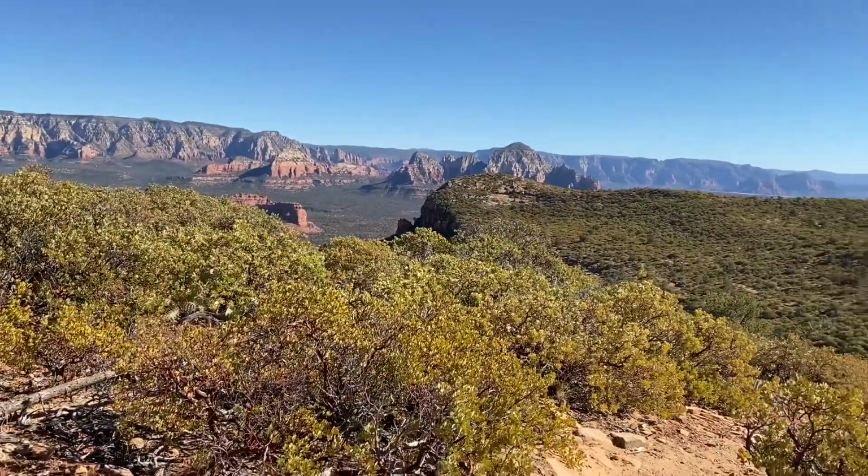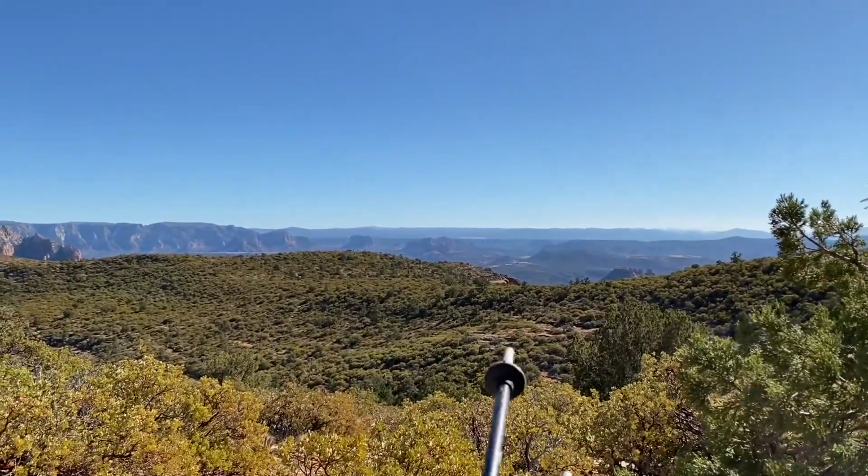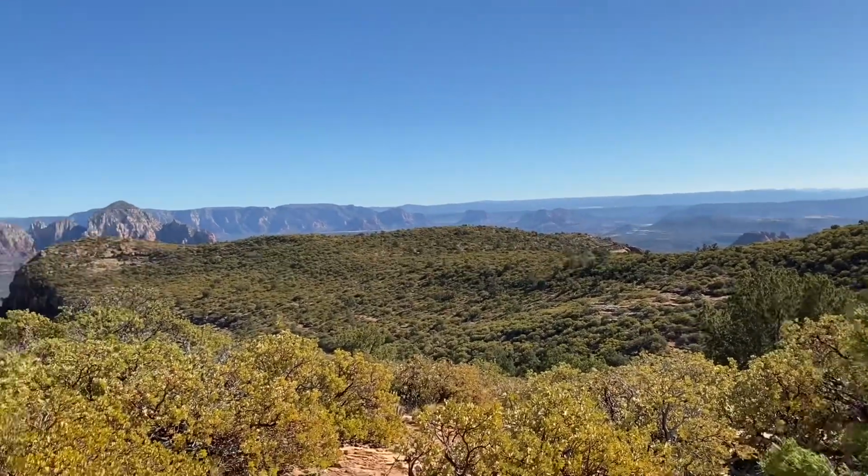It's steep. It is steep, steep, steep. The parking lot's actually on the other side of that hill. Can't even see it anymore. Can't even see Doe Mountain anymore.